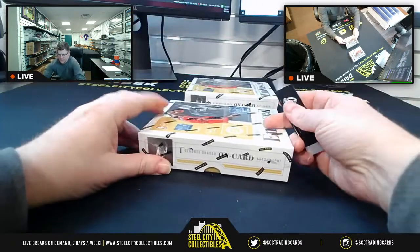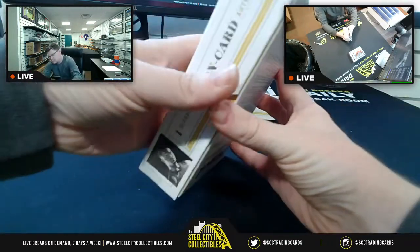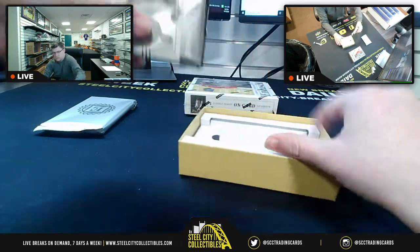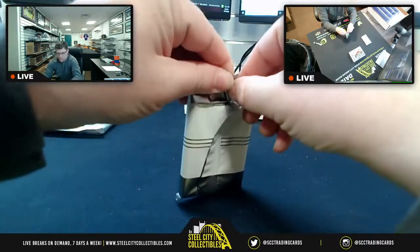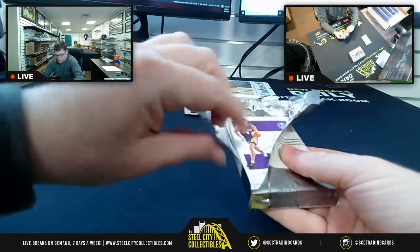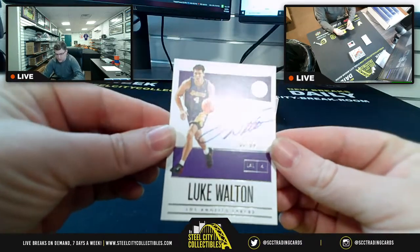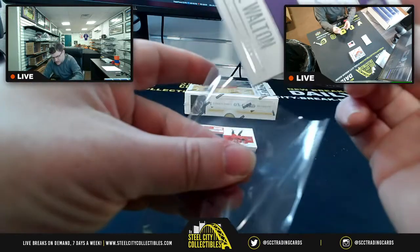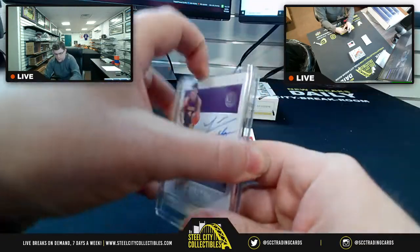All right, first box here. Again, you have one slab graded on-card autograph per box. So there's that, and here's the pack. There we go. All right, so first up there, as you saw, from L.A., you have Luke Walton, 56 of 99. So that one's going to 6. So Luke for 6.